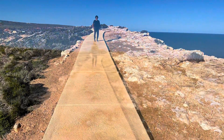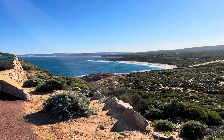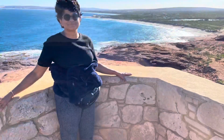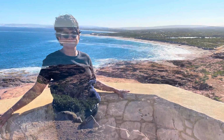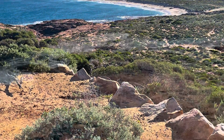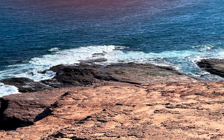Red Bluff, or Rode Hoek as early Dutch explorers knew it, translates into red high, referring to the prominent stature and color of the landmark on which we stood. Red Bluff was used by early Dutch explorers as a prominent navigational landmark.